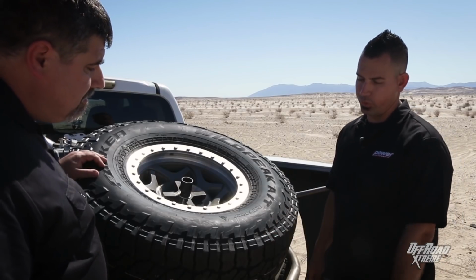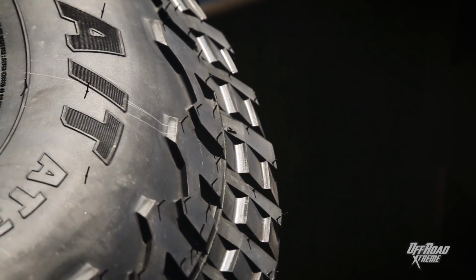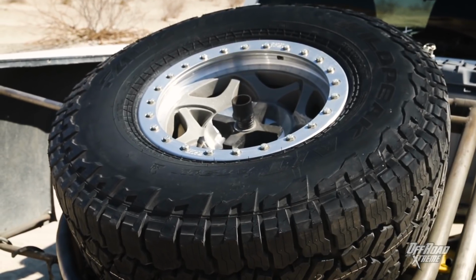Yeah, these are great for when you need to air down in softer sand or on the rocks. It'll increase your footprint on the trail and give you better traction. Plus, it's going to help protect that sidewall in rocky off-road conditions too.